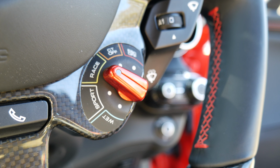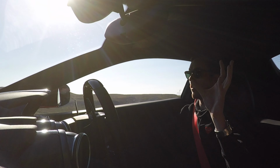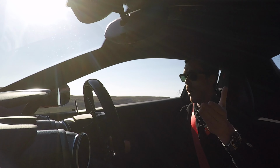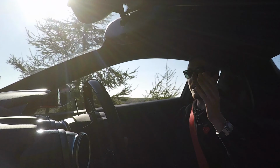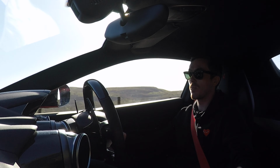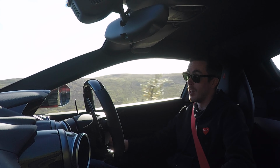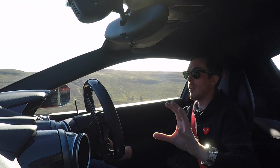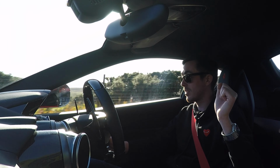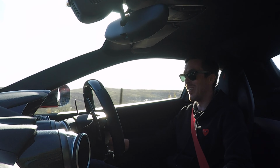Of course, we have the traditional Ferrari Manettino switch in this car, which means that we have 5 different driving settings, which are wet, sport, race, CT off, and also ESC off, none of which latterly I would want to touch because I'm not confident enough a driver to do that. So for me, it's either wet, sport or race. Today we'll focus on sport and race because it's nice and dry and it's very warm as well, 14 degrees Celsius, which is pretty good going for Scotland in September.